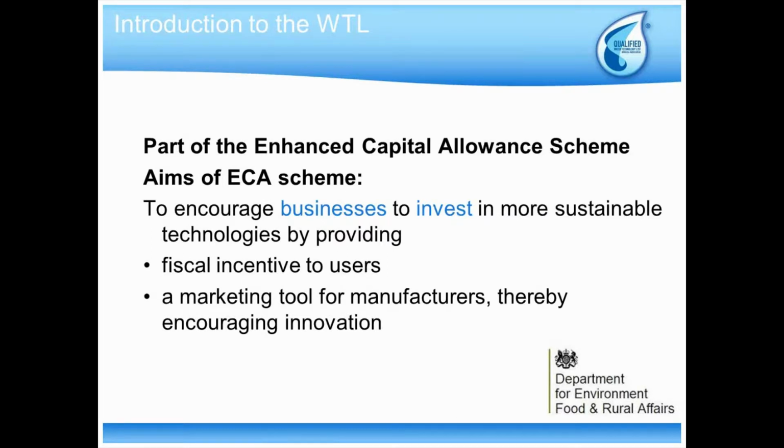So the Water Technology List is part of the Enhanced Capital Allowance scheme, a tax scheme designed to encourage businesses to invest in more sustainable technologies, and in this case more water efficient technologies. The scheme allows businesses to offset 100% of the cost of the capital assets against taxable income in the year of purchase. In this way, the Enhanced Capital Allowance will provide a cash flow boost, shortening the payback period on the investment. I'll go into this in a bit more detail in the next section.